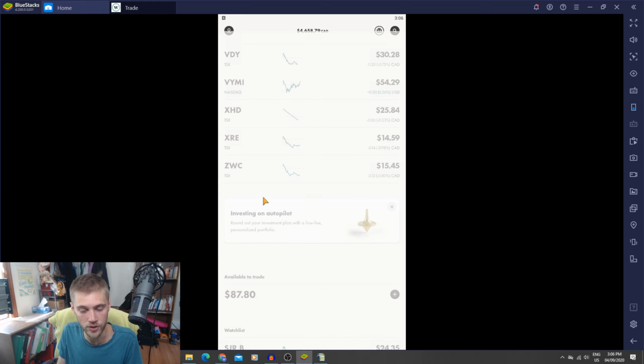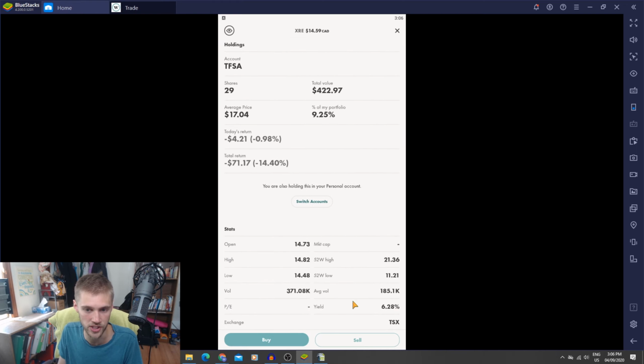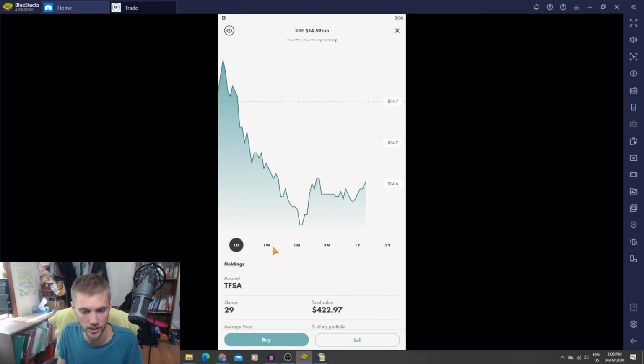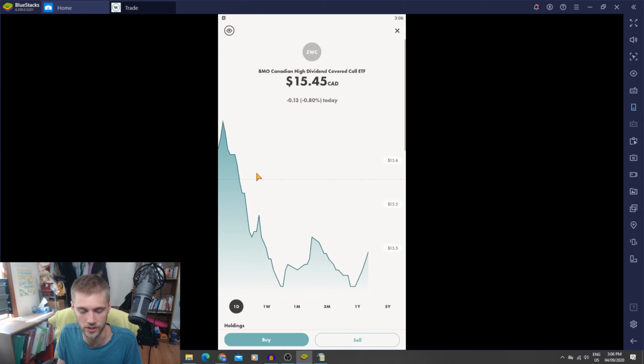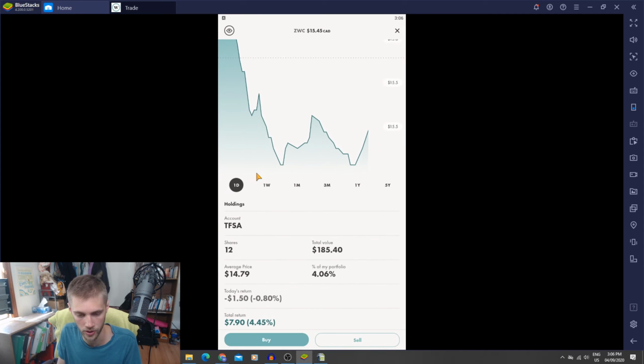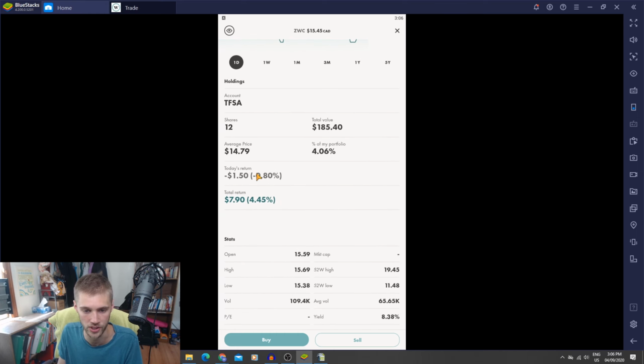You could buy, if you think XRE is going to recover, it would be a good time to buy with a 6% yield, and you could get a nice recovery. In fact, when you go over to the REIT portfolio, I probably will buy XRE, but we're not going to buy it in this portfolio. I don't even know why I have it in both portfolios. I bought it way back in the day, and I've just been meaning to get rid of it, but it's so low I don't want to sell it right now.